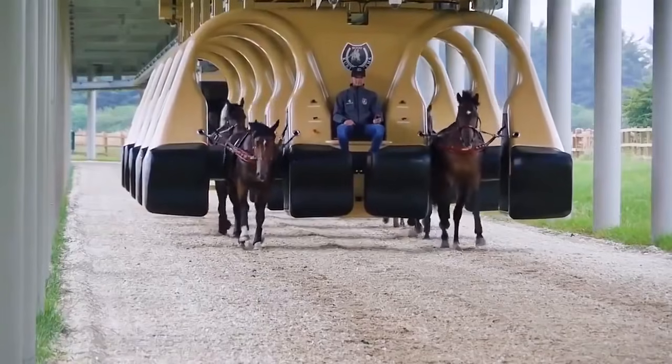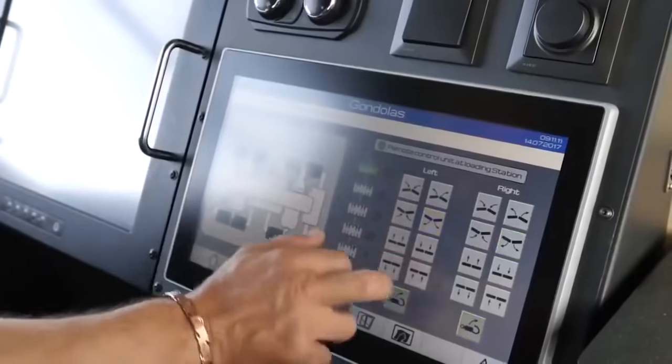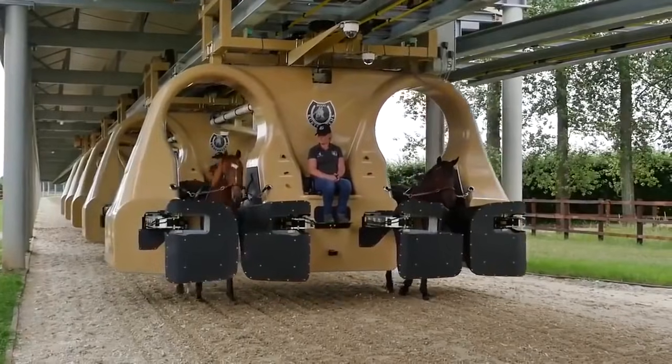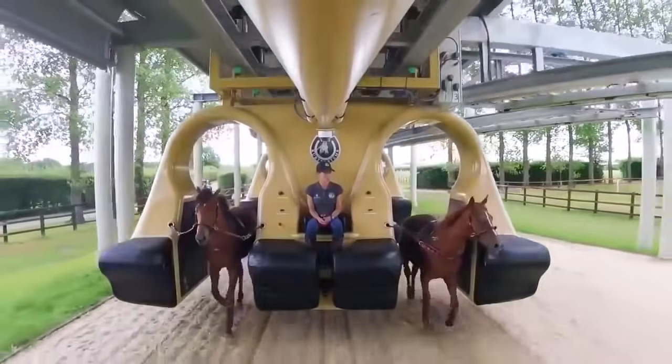When racehorses are about 2 years old, they begin hard training to become the best. Since the horses are so young, their body is not ready to handle this type of training. This is a monorail that runs with the horses and protects them if they trip or fall.